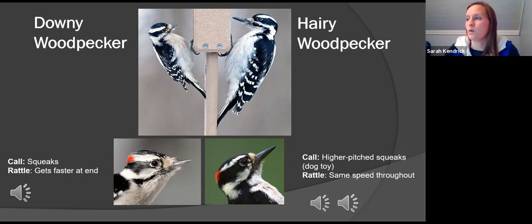The biggest clue for these two is that one is clearly almost twice the size, but that's impossible to tell if you only see the hairy or the downy alone. You don't see them on the same feeder to clearly tell the difference. Someone lucked out with that photo, or maybe it's a fake photo. But here on the left, you see a downy, and its bill is about half the width of its whole head. It sounds weird, but if you folded back its beak on its head, it would only go halfway across the head.